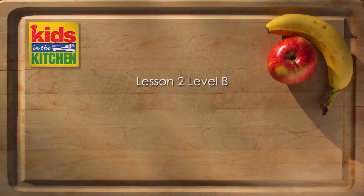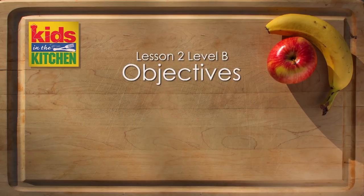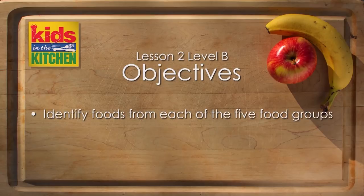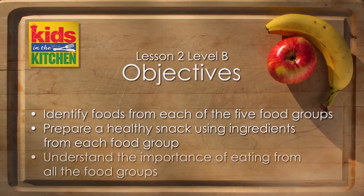Welcome to Lesson 2B, the incredible edible 5 food groups. The objectives for this lesson are for students to be able to identify foods from each of the 5 food groups, prepare a healthy snack using ingredients from these food groups, and understand the importance of eating from all the food groups so our bodies get all the nutrients we need.